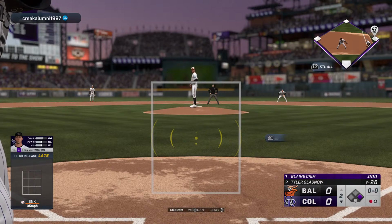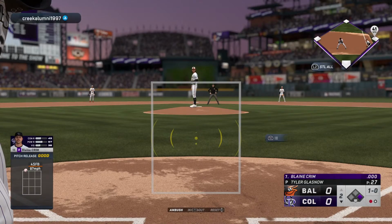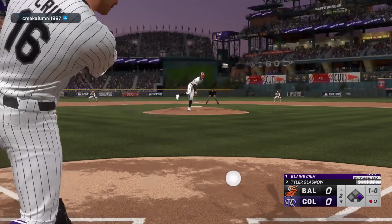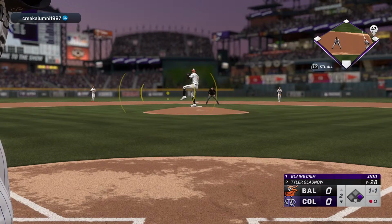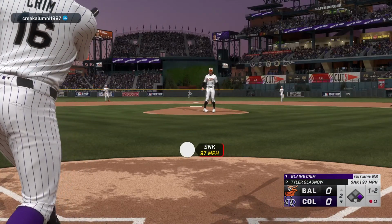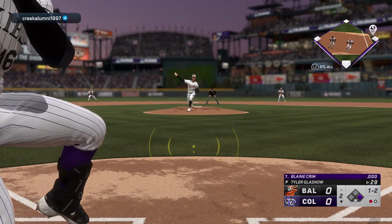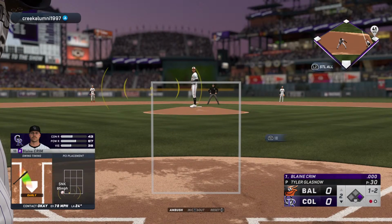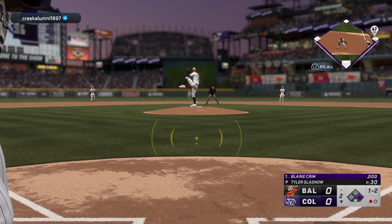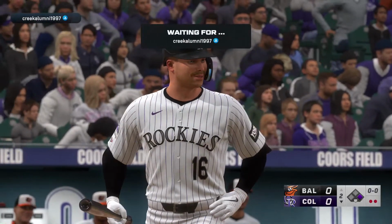Next for Colorado, Blaine Prim. Ball one. Ball to strike. Foul ball there. And a 1-2 again. Goes down swinging for the strikeout. And that's 4 strikeouts.